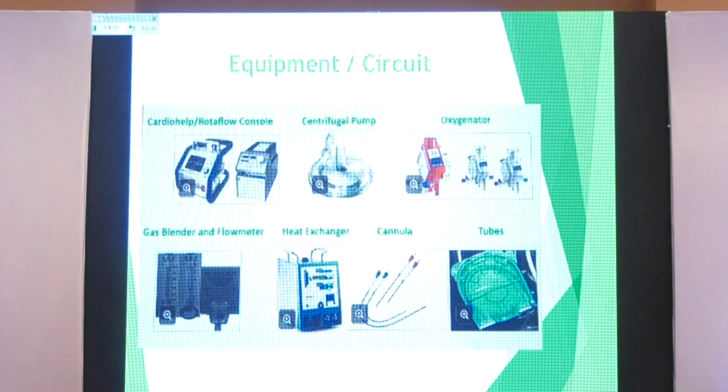About the equipment, this is the console. Over here, this is the main console or CPU. This is the centrifugal pump and oxygenator. This is the gas blender. And this is the flow meter, heat exchanger, cannula, and tubes. Basically, this machine works as four parts: it can replace heart, lung, thermoregulation, and kidney.